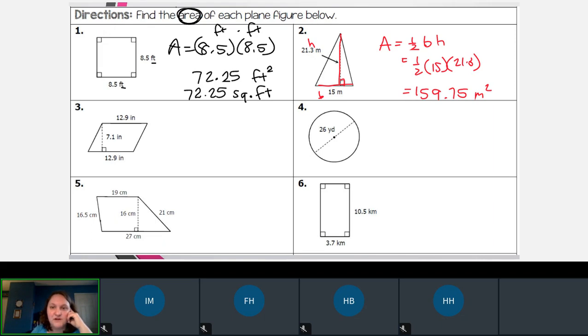And then once you finish those 4, because I'm always so excited to explain them, go ahead and give me a check mark so that I know that you are done. Okay, once you have found the area of numbers 3, 4, 5, and 6, give me a check mark so that I know I can move on. You don't have to type your answers in the chat. That would be a lot of answers in the chat.